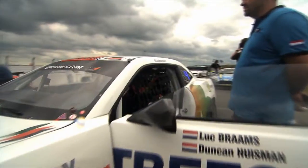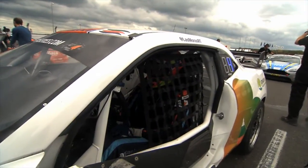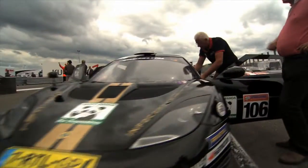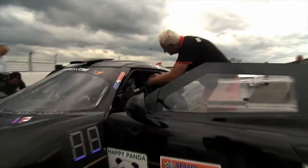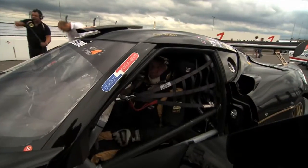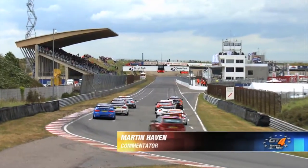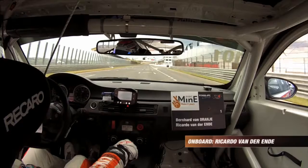They've got a real veteran behind them. Third place on the grid, Cor Oyser in the Lotus Evora. So that's a great starting position for him. He's got Erik Berends in the Aston Martin alongside. Well, again, starting right at the back will be Bertus in the Porsche. So here we go, ready for the start of race 2.